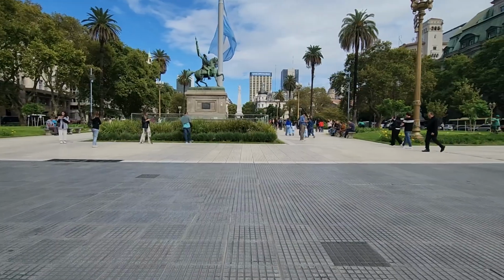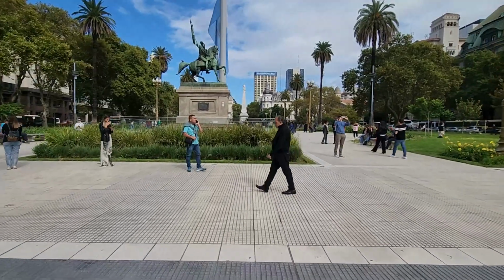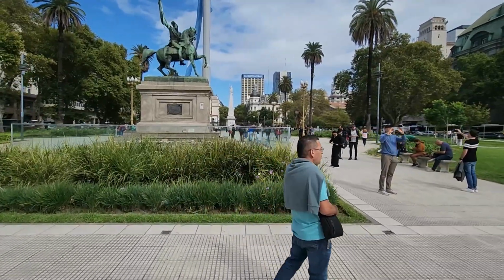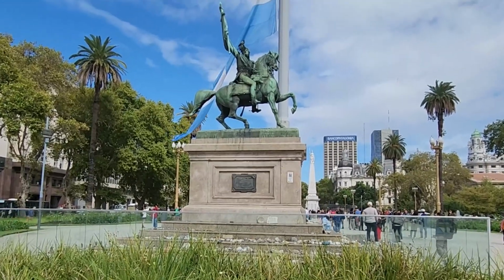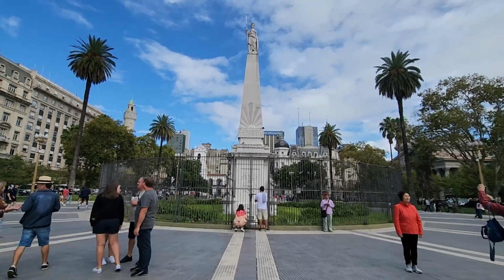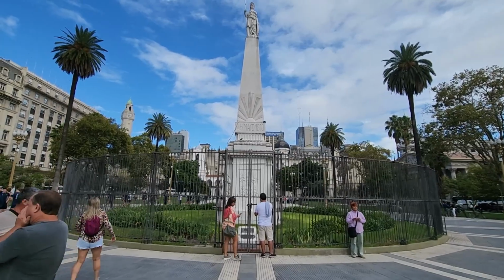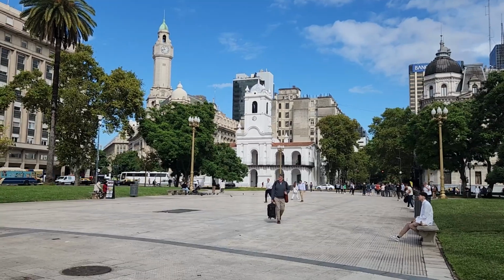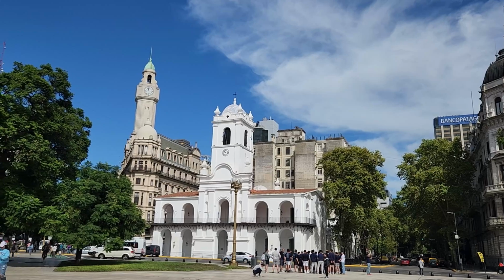We turn around and we see an equestrian statue of Argentina's greatest national hero, General José de San Martín, known in Argentina as the Libertador de las Américas. He led the independence campaigns that freed not just Argentina but also Chile and Peru. At the center of the plaza, the Avenida de Mayo was built to commemorate the revolution of 1810, when Buenos Aires took its first step towards independence from Spain. Turn around and you'll see the Cabildo, the colonial-era town hall where that revolution was first declared.